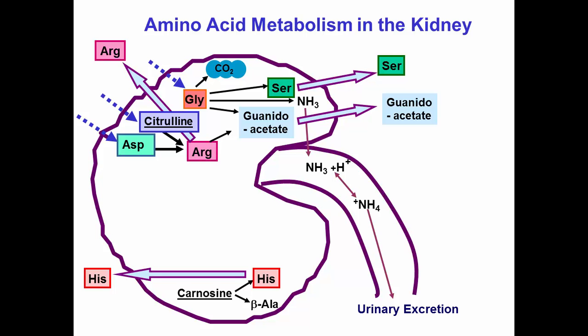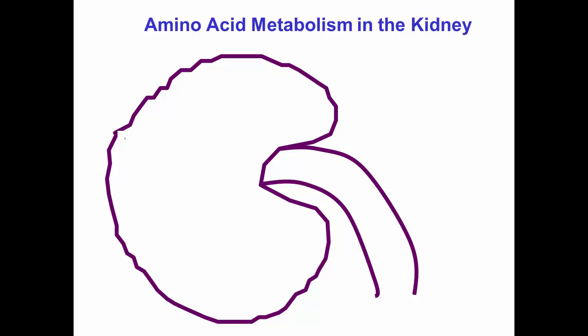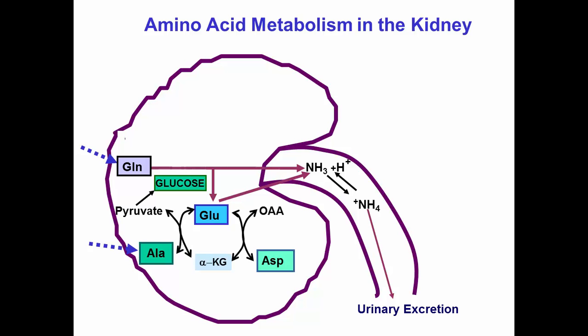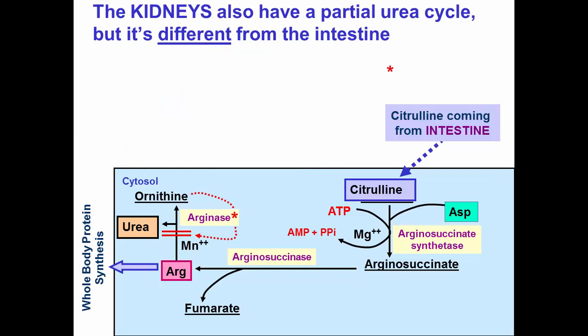So that's pretty much all I wanted you to know about that, just because we talk about kidney failure, where histidine is conditionally essential, and that's why. This is also showing glutamine and alanine coming in, and we're going to talk a lot about this in an easier way. This is more convoluted, so I'm going to click through it. You can basically skip this. We're going to talk about the individual reactions, but it's very hard to follow on this slide. So let's go to easier diagrams to follow.